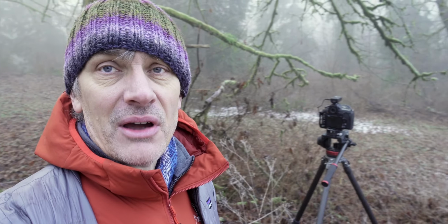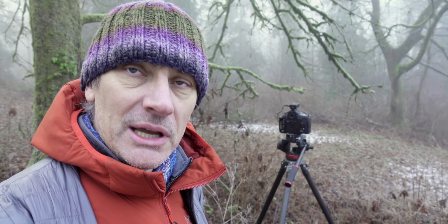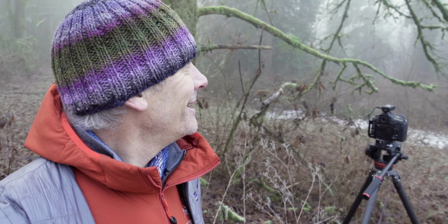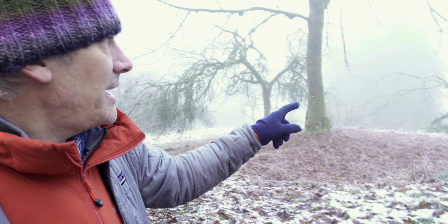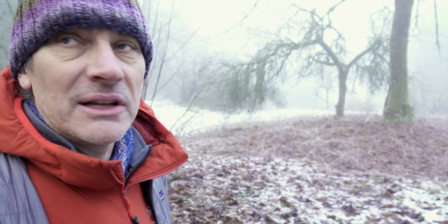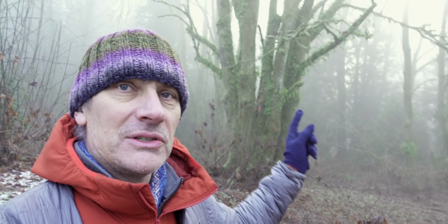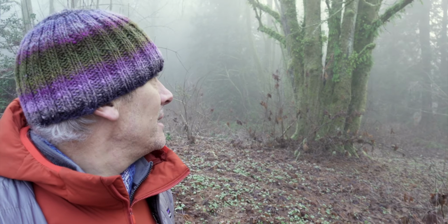It's turning out to be a really nice New Year's Day. There's a lot of people out here walking, probably walking off their hangovers. Right, I'm going to try this one, and then down here there's a dead snag, and I'm going to see if I can get some shots of that as well. Behind me here, the fog is just beautiful with, I think, a big leaf maple right there. Yeah, it's really quite nice here today.